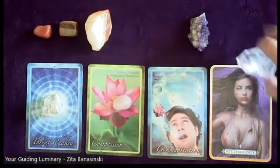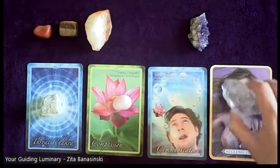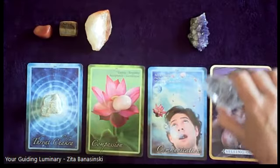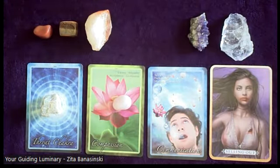So I'm going to try to clear this energy with the crystal so that your heart and throat are cleared and any blockages are gone. So I hope this resonated with you.